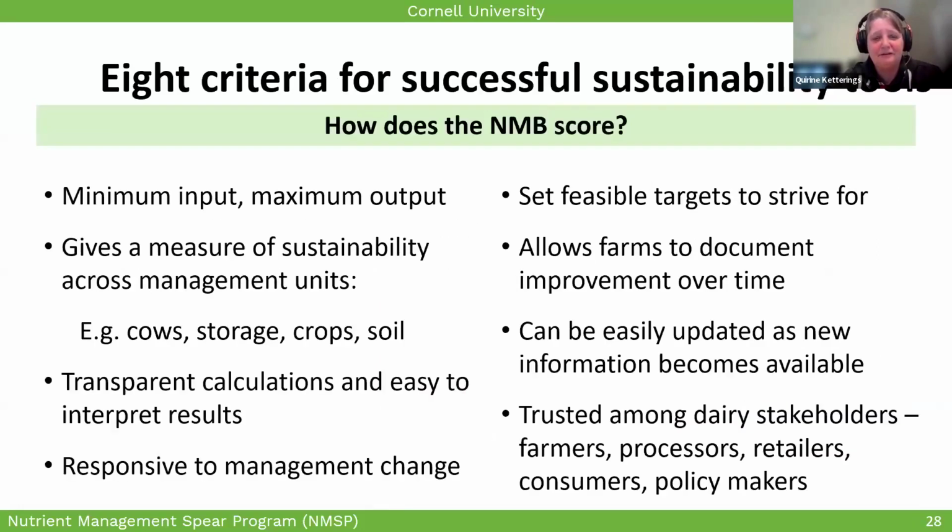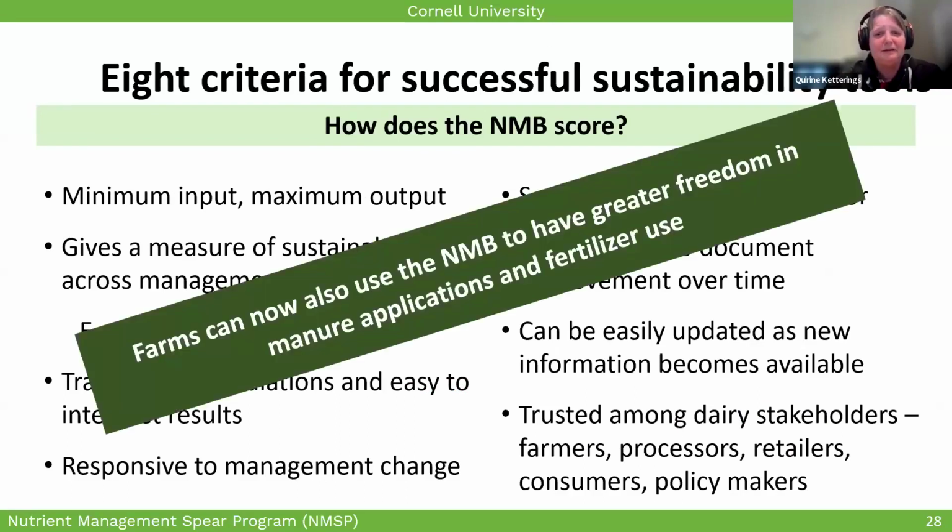So back to our 8 criteria. The mass balance absolutely meets all 8 of those. But in addition to this, it's now also recognized by the state that incentivizing mass balance assessments is a good thing to do. Farms that are regulated can now also use their mass balance score, if they're meeting the mass balances per acre for phosphorus and for nitrogen, to have greater freedom with manure applications and fertilizer use on their farm.